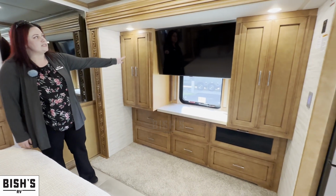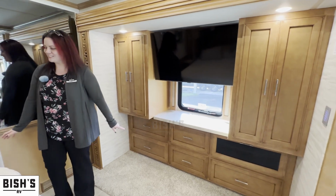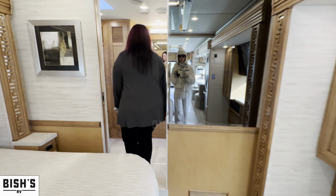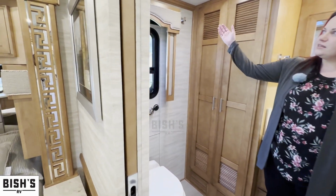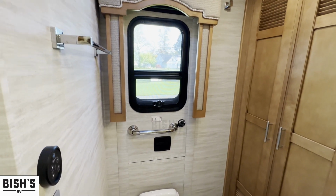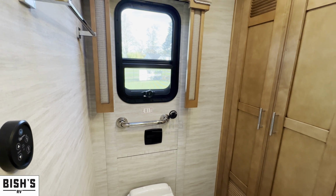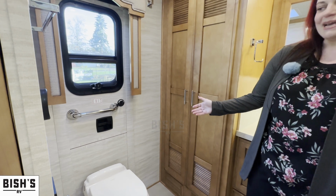And they have also increased the size of the bedroom TV because they know how much everybody loves watching TV now, especially if you're in this a lot. So back here in the bathroom, neat little features here. This is behind the toilet, the emergency escape door. Newmar pioneered this, and most of their models have this either standard or as an option now. It's always behind a toilet, so you're not wasting any space.